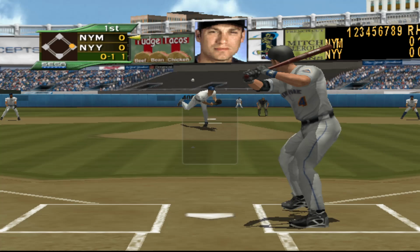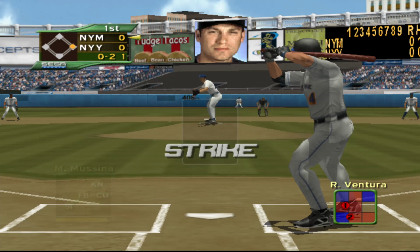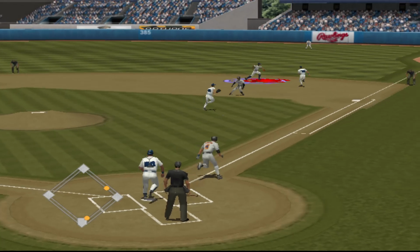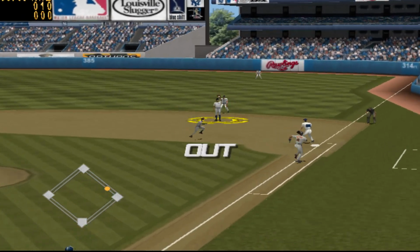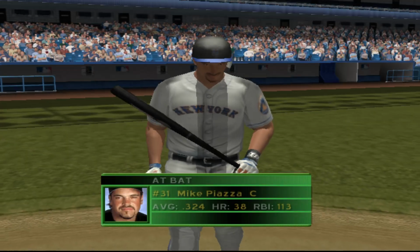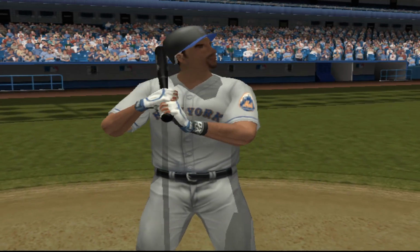A runner on first with 1 down. Strike 2. Soriano gets to the pop-up for the out. To first, Piazza will step to the plate. Mike Piazza.